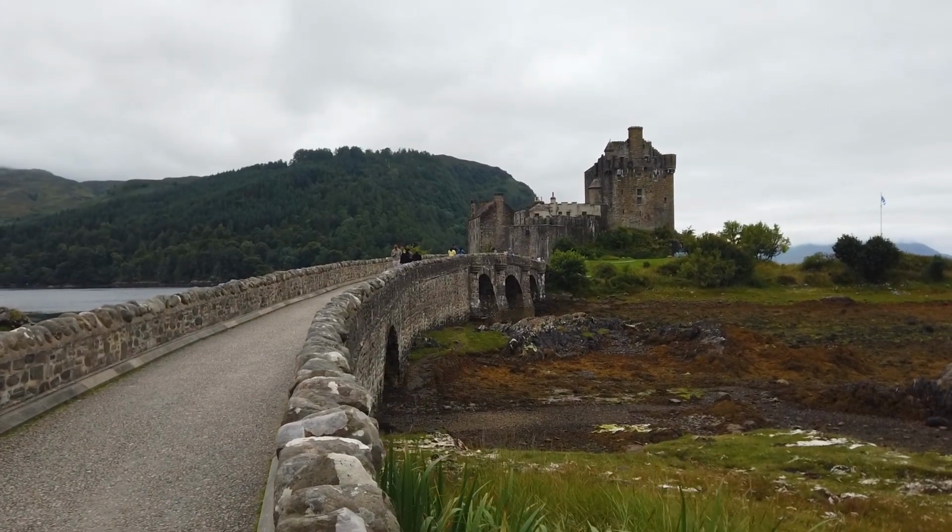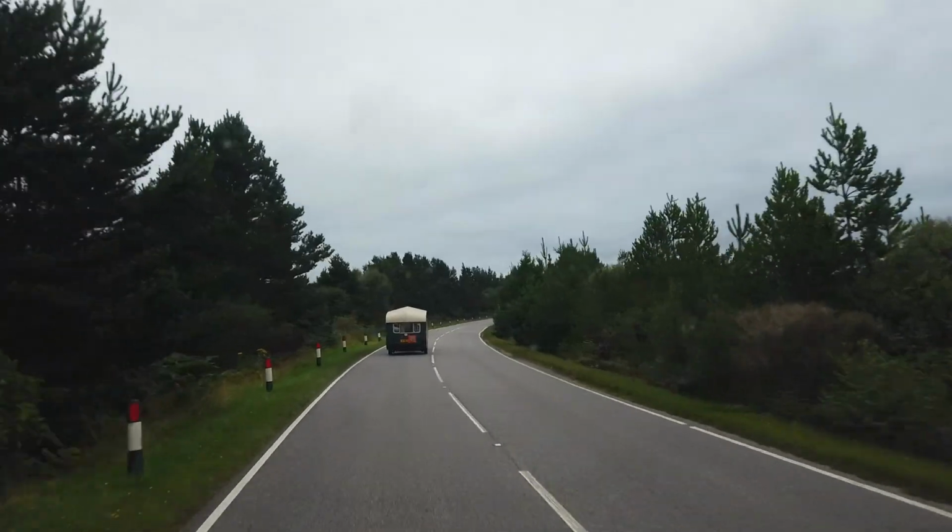So yeah, we stopped at Eilean Donan Castle, which is this amazing castle right on the waters of the, I'm going to say sea. I'm never sure if it's a sea or a loch, because geography is weird here in Scotland. But yeah, fantastic pullover. We couldn't have stopped at a better place.